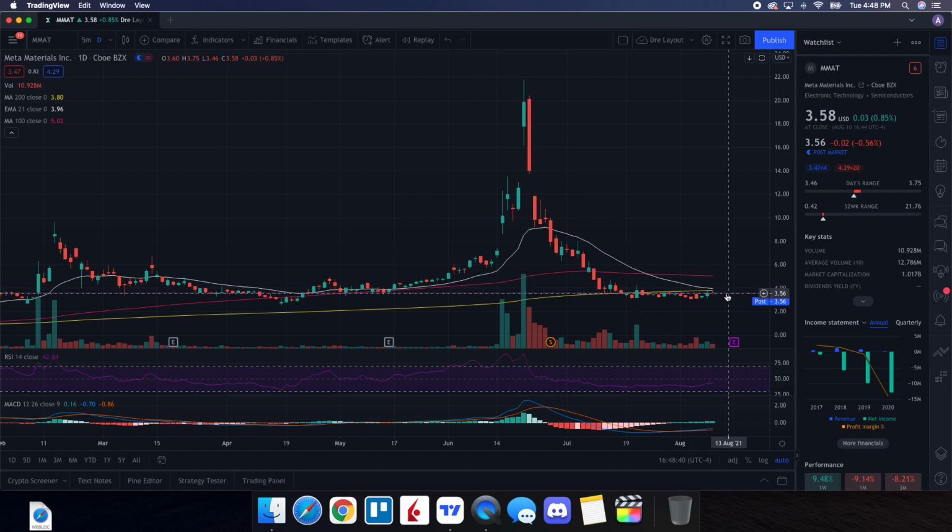So as far as pullbacks are concerned, like I said, we pulled back to around 3.46, but we can clearly see that we do have some strength right here around $3.35, and as well we do have some strength here at $3.14. So as long as we're able to maintain these levels and stay above them, of course I'll be looking forward to seeing MMAT get back to the $4 range.